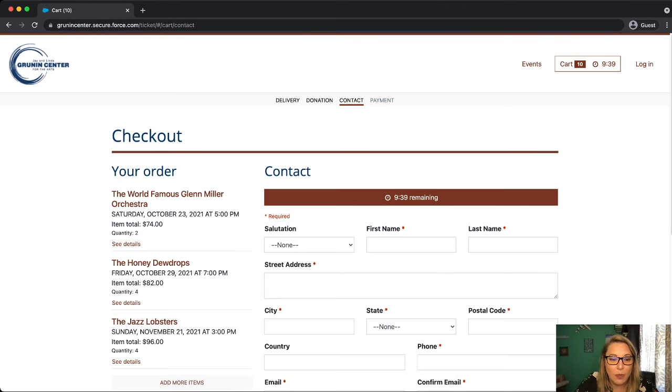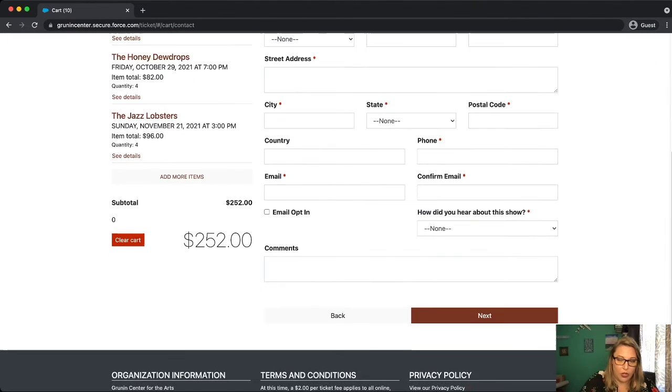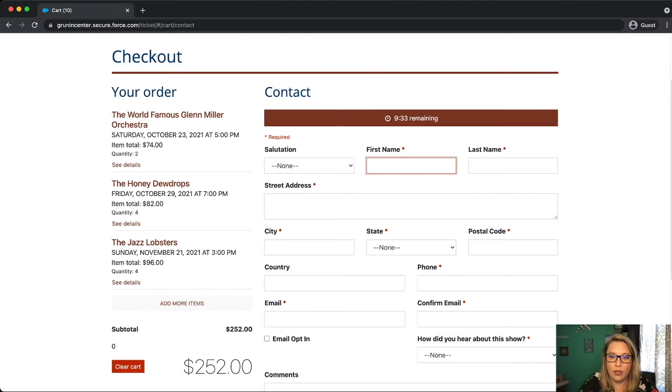And here's the field where we need you to populate all your information. So we're going to put in Susie Smith, who lives at 123 Any Street in Anytown, New Jersey. And we're going to put in a phone number. And an email address. And just confirm that email address for us.